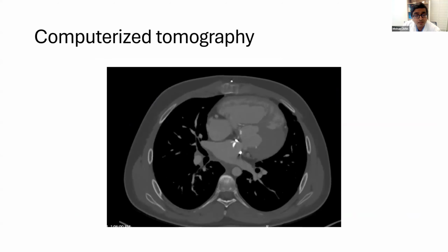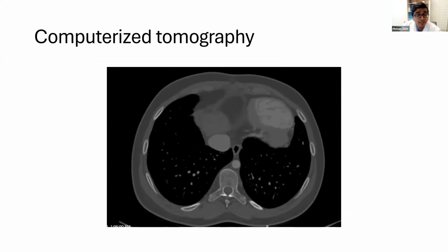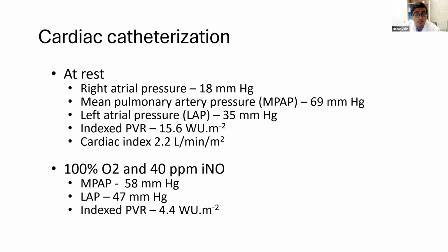On the CT, we can see the prosthetic valves and LV hypertrophy along with calcifications in the ventricular wall. Cath numbers at rest, the CVP was 18, PA pressures were 69 with a left atrial pressure of 35. That gives us a PVR of 15.6 at rest. With 100% oxygen and inhaled nitric oxide, the mean PA pressures came down to 58 and the LA pressures increased to 47. That gave us a PVR of 4.4 from 15.6.